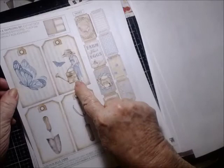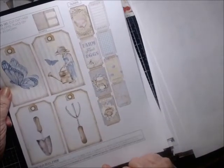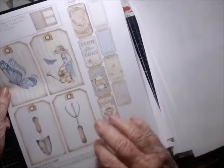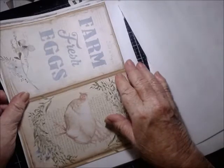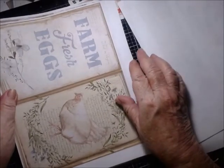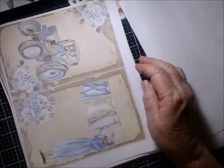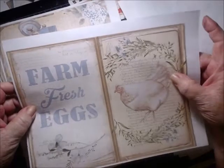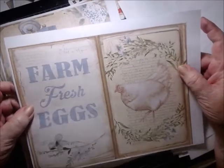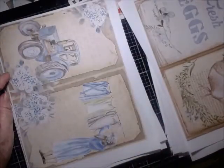I love this tag. And of course, I love chickens. I think, no, this wasn't it. I was going to use one of these for my actual cover. Maybe this one, I don't know, or maybe this one. Whichever one I don't use as my actual cover will be the inside cover. The same with these.